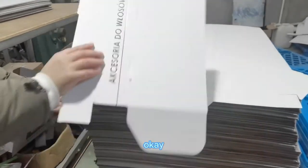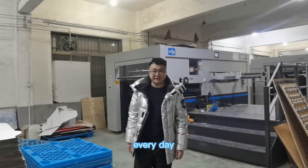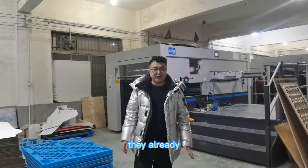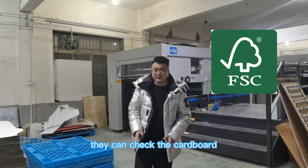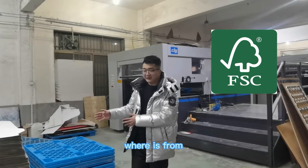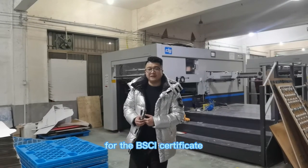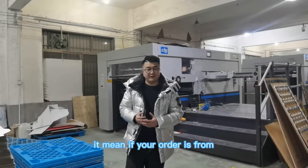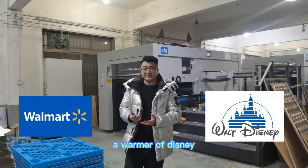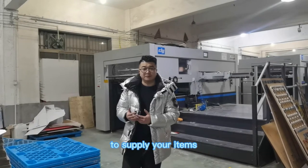Okay, these two machines, they can make 5,000 piece cardboard every day. And this manufacturer, they already passed the FSC certificate. So it means they can check the cardboard it's waste from, so it's eco-friendly. And they are applying for the BSCI certificate. It means if your order is from Walmart or Disney, this manufacturer can help you to supply your items.